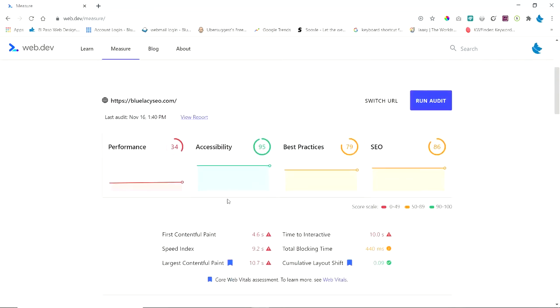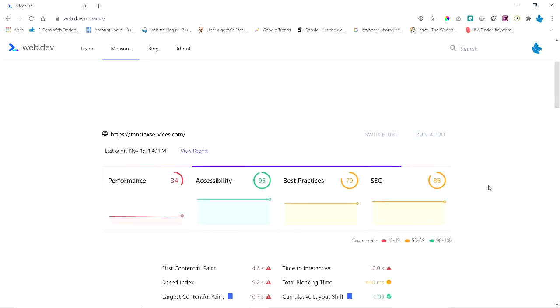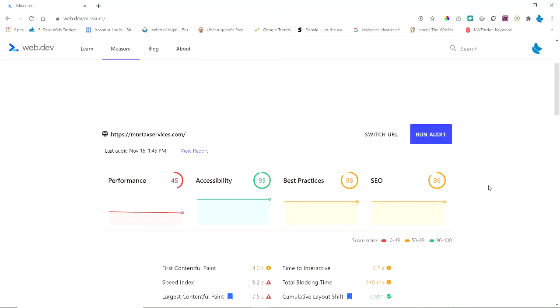Okay, so let's look at another website that I manage. It's important to put the HTTPS on it. So this is M&R Tax Services that I talked about in some earlier videos. So let's see how that one stacks up. So it looks like Google is going to rely more on this than they have been in the past.